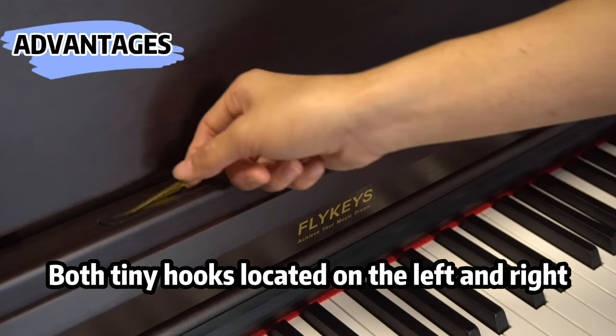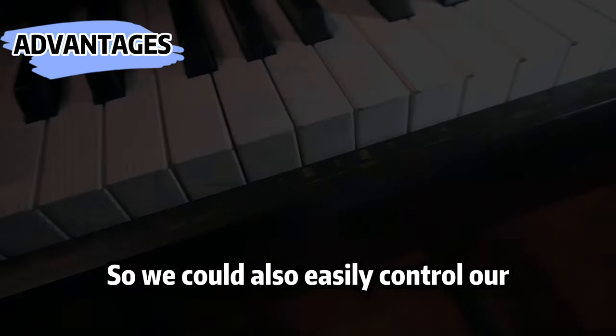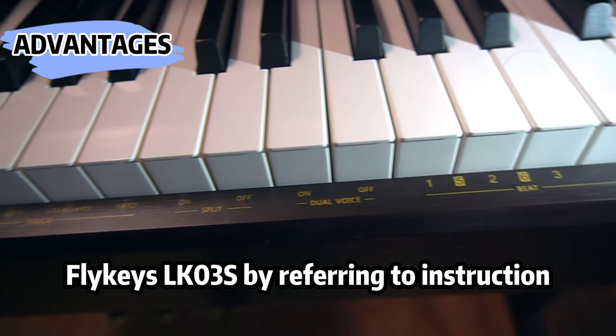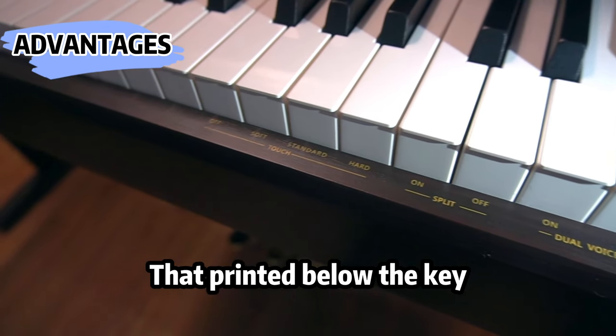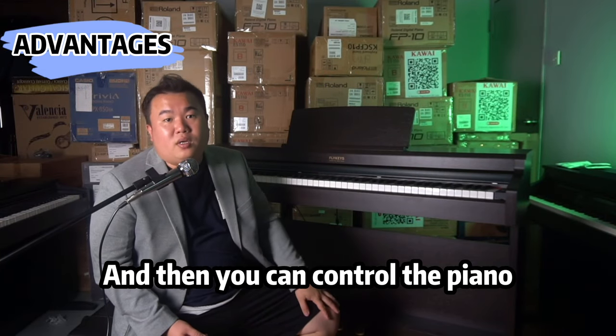And besides having tiny hooks located on the left and right on the music rest, we could also easily control our Flykeys LK03S by referring to the instructions such as reverb and also split point, okay, that are printed below the keys. So just press the function button and then you can control the piano.